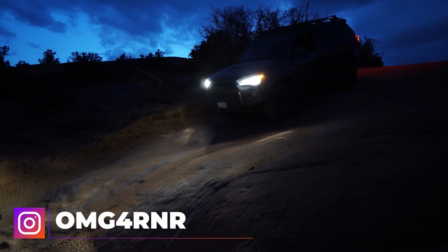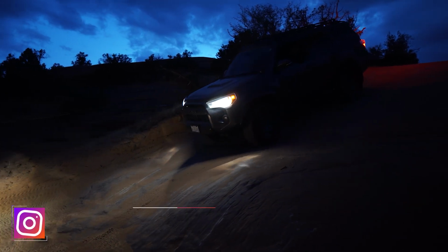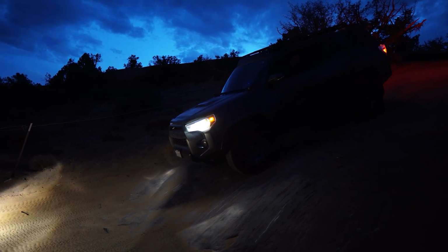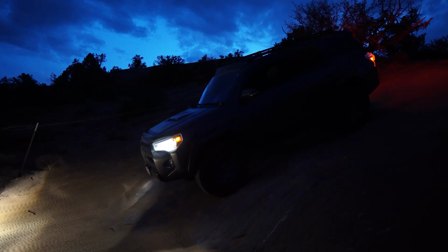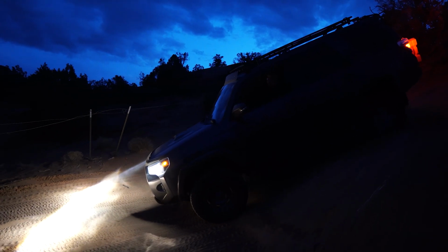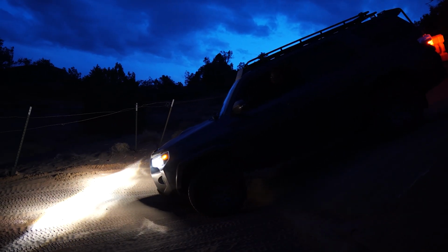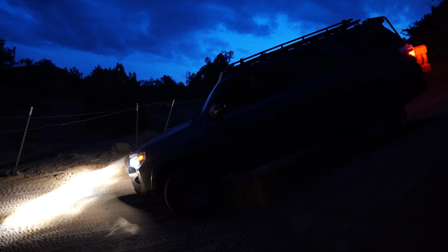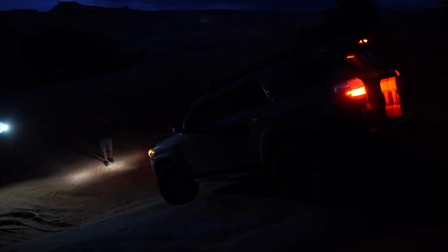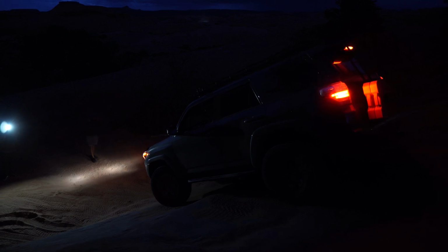Alright, Randy has already seen a few people go through. Being anywhere except first in line really helps boost confidence. The 4Runner's looking great. Not that you could tell in the dark. Oh, just nicked it. We didn't really have any issues with this first drop, while the second one left us second guessing this whole Moab thing.